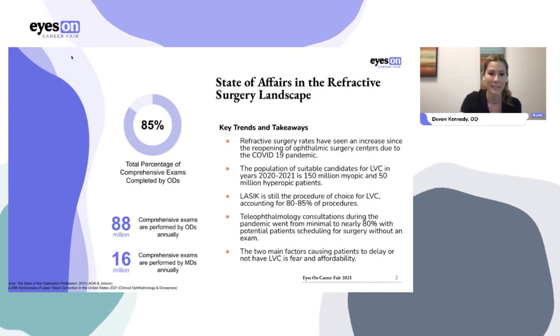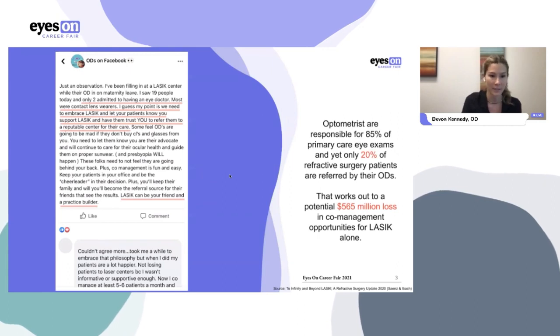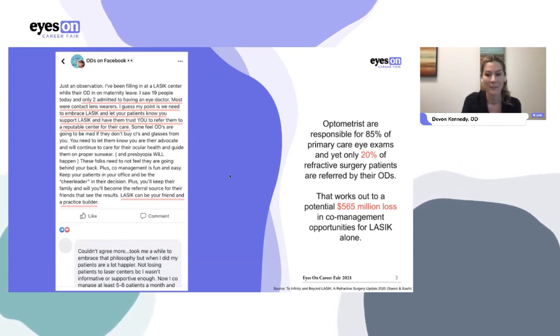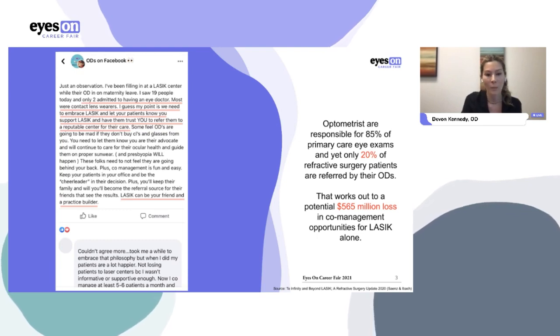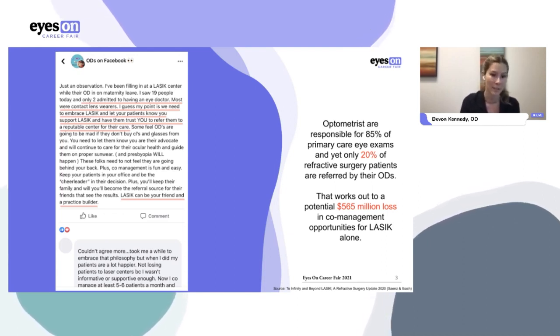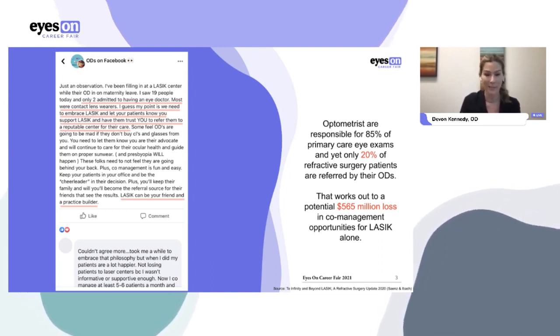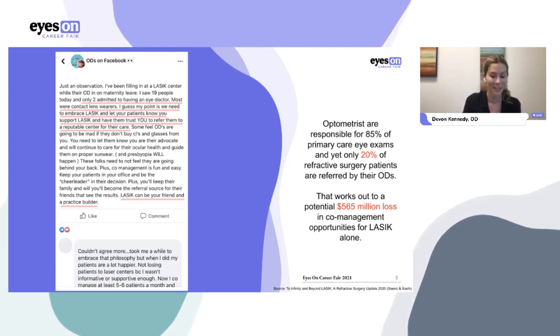There's a surprising statistic that I found out about in a lecture I was listening to a few months ago. Of those patients that are referred for refractive surgery, only 20% are referred by their ODs. Again, there's some disconnect where we're not talking to these patients. And instead, 80% of these patients are going on Google, they're going on Yelp. God forbid they go on Groupon and get their eyes done.